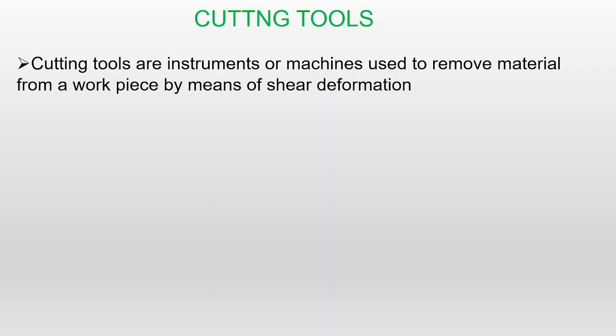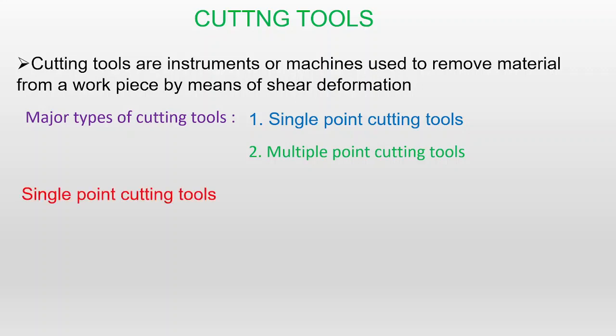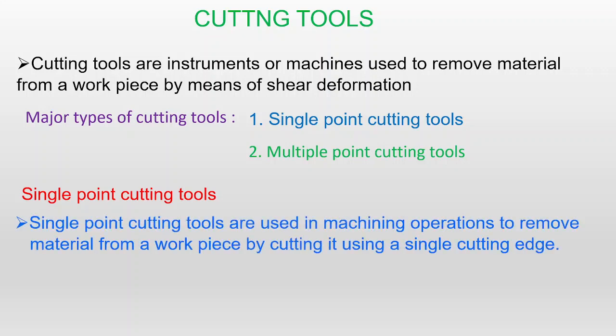Some of the common types of cutting tools include single point cutting tools and multi-point cutting tools. Single point cutting tools are used in machining operations to remove material from a workpiece by cutting it using a single cutting edge.